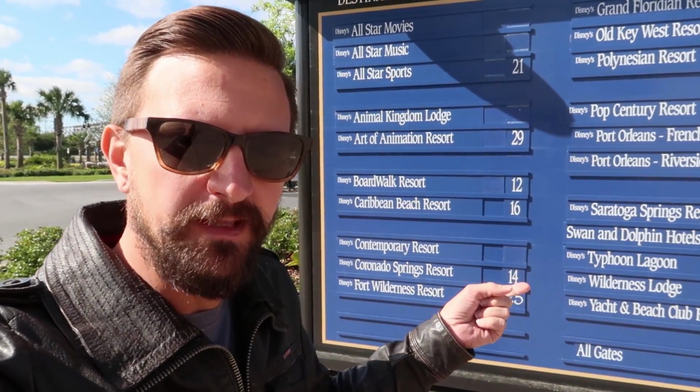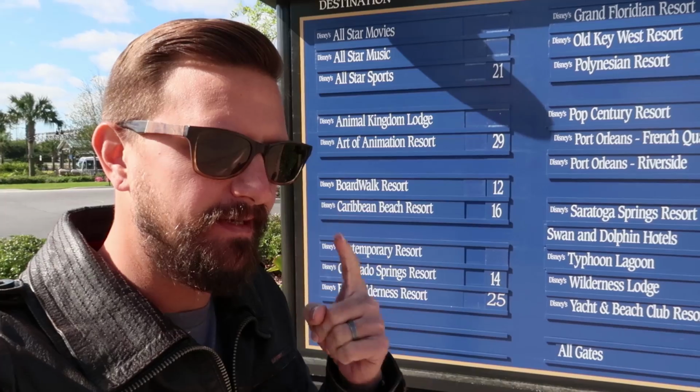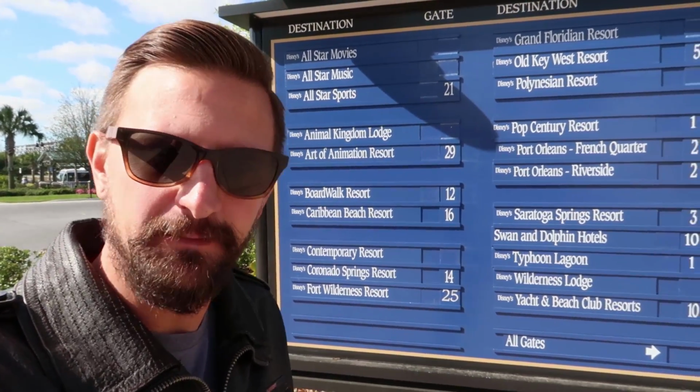So we have to go to Port Orleans and then get a transfer over to the Magic Kingdom and then just kind of walk over from there. So yeah, let's go do that. That'll be fun. It'll be exciting, an adventure.